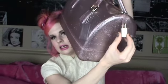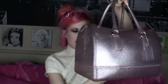It has a little gold lock on the side here, which has Furla written on it. And at the front here it has a tag that says candy bag on it. Other than that, it's pretty straightforward. The shape of it is just formed together. There's no stitching on it. There's fake stitching made out of the jelly stuff on there.